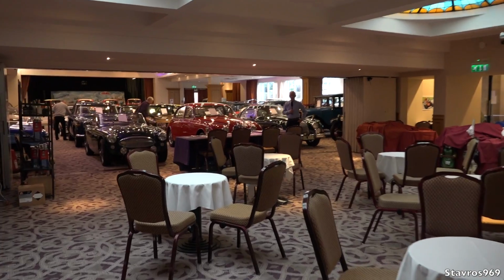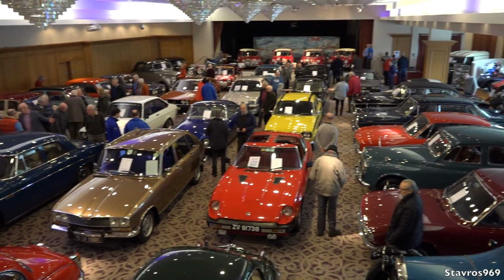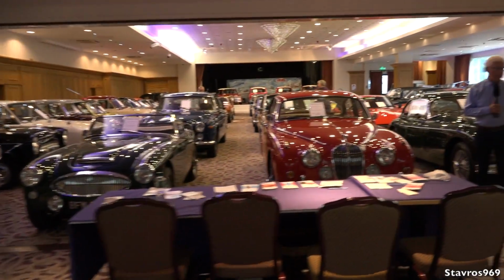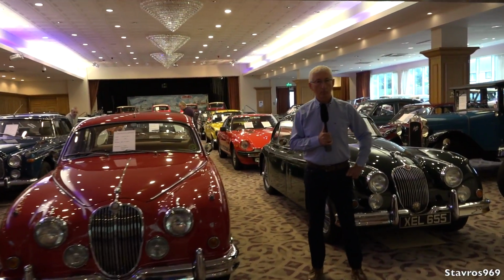And here we are inside the ballroom of the hotel, and we have all the cars on display, looking fantastic. We also have Bill Forsythe here again. How are you doing, Bill? Good morning, Stavros. Yes, we are back again at your fabulous show. Yes, we are indeed back in the Slieve Donard Hotel in the Grand Ballroom, on our 24th year of this great classic and sports car show. It's always been a success, and I hope it will be this time also.